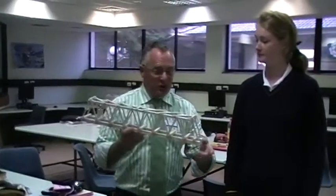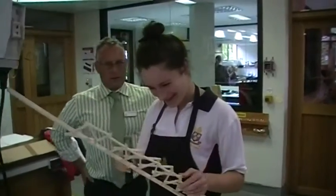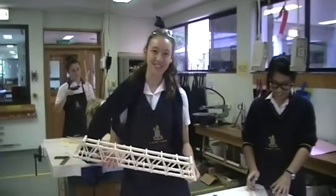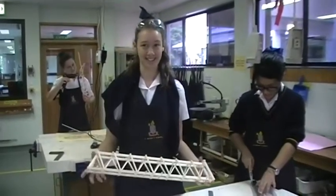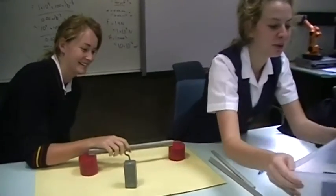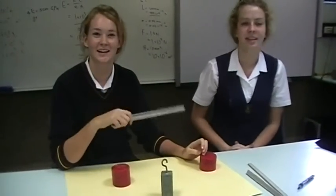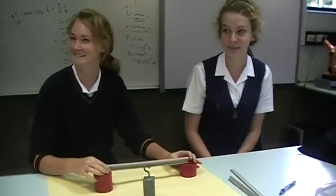I've done the research. I've used good software, female intellect, to put this bridge together. I don't want to answer any questions. This is the result of software and female ingenuity. It's a bridge. Just bending some pieces of cardboard. I don't really know what I'm doing yet. Testing deflection in a beam. What I'm trying to do is find a ruler.